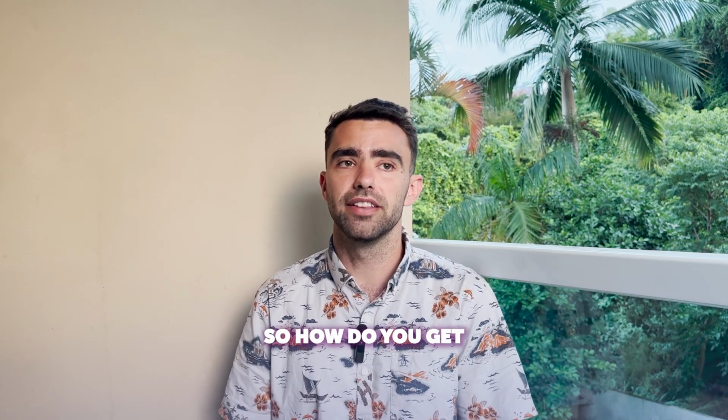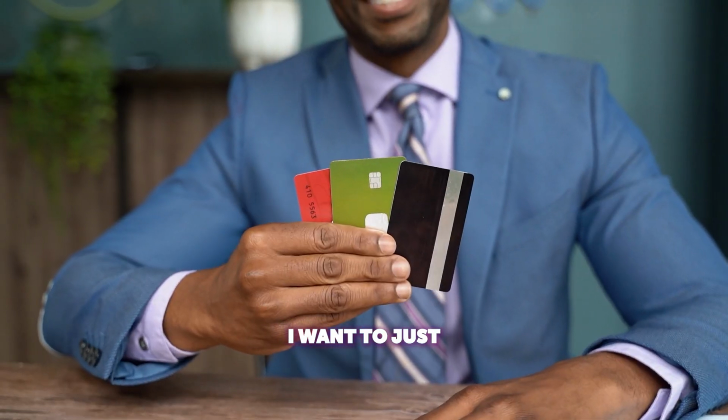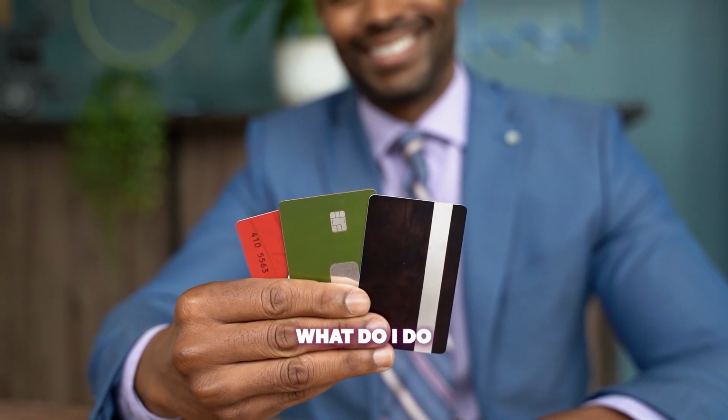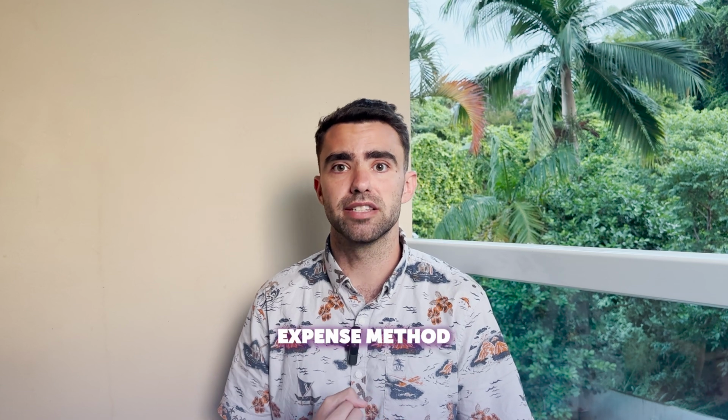So how do you get the car deduction? I just bought this new car. I might have used a loan to get it. I want to just take it all. How do I get the biggest deduction? I spent 50 grand on it. What do I do? There's two ways. You either take the standard mileage rate or you take the actual expense method.